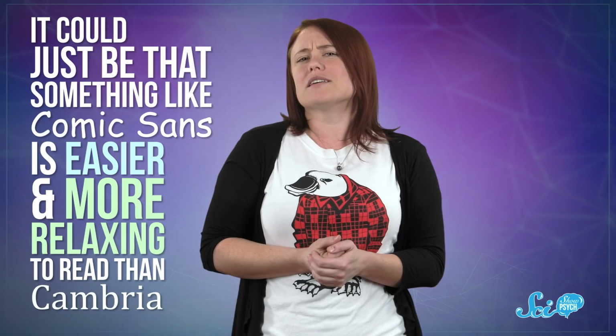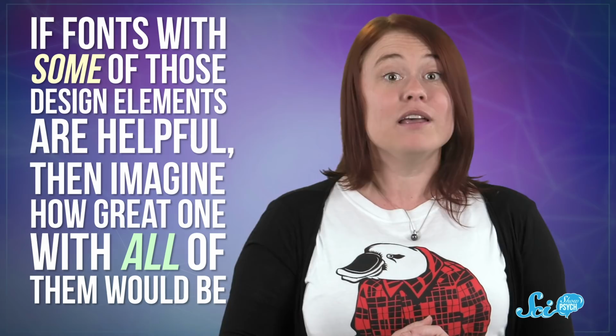In fact, designers have taken these observations to a new level over the years. They've used those design elements, stuff like unique letter shapes and careful spacing, to create styles of fonts specifically for folks with dyslexia, like one in 2010 called Dyslexia. The idea is that if fonts with some of those design elements are helpful, then imagine how great one with all of them would be.